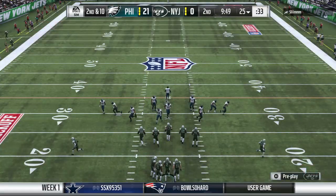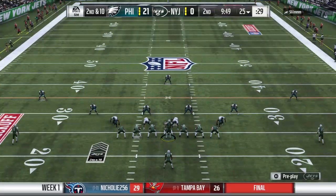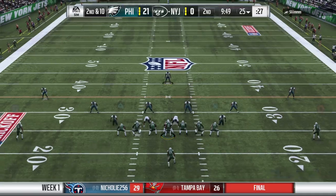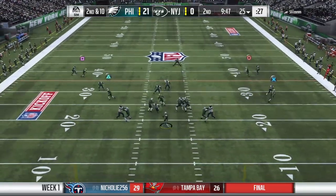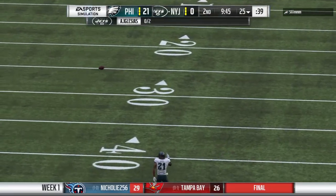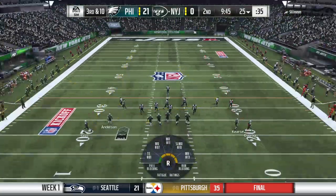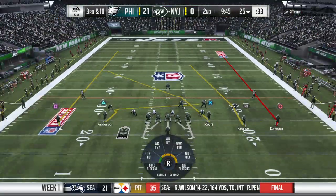Line of scrimmage, again the 25, 2nd and 10. He'll try again with the arm here on 2nd down. And incomplete on the deep ball. Robbie Anderson, the man he was looking for. And that takes us from 2nd to 3rd down. And attempted a deep ball there.